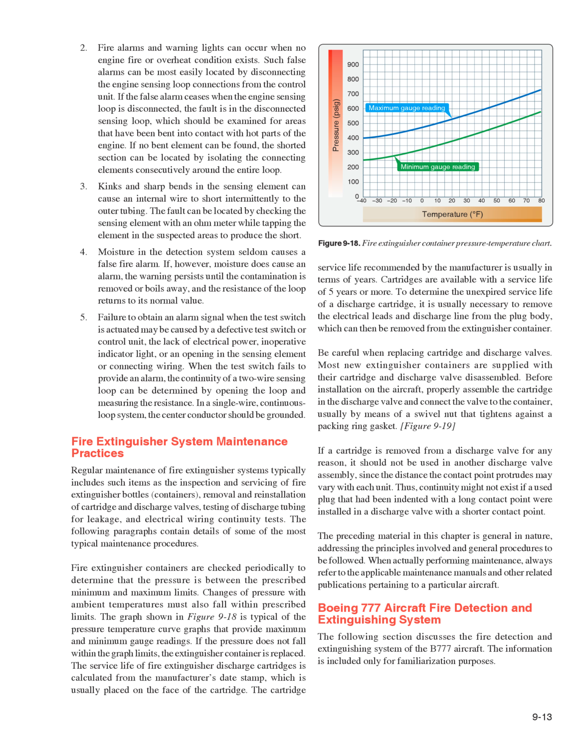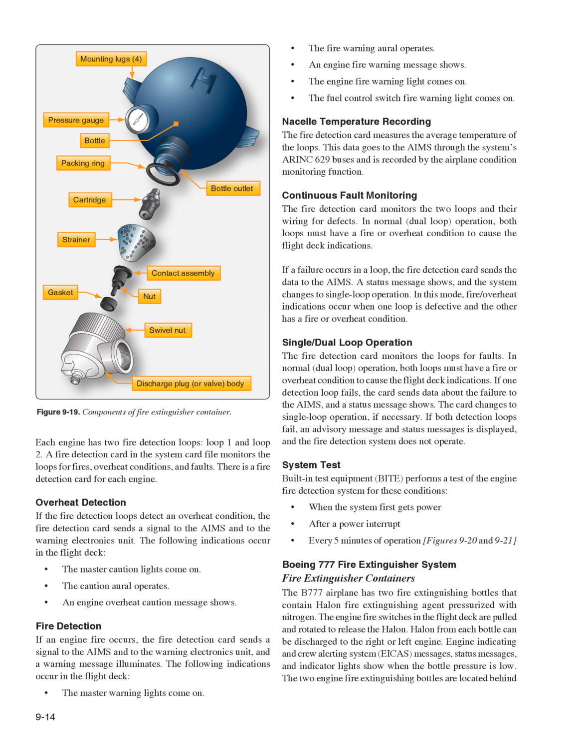Boeing 777 Aircraft Fire Detection and Extinguishing System. The following section discusses the fire detection and extinguishing system of the B777 aircraft. The information is included only for familiarization purposes. Each engine has 2 fire detection loops, Loop 1 and Loop 2. A fire detection card in the system card file monitors the loops for fires, overheat conditions, and faults. There is a fire detection card for each engine.